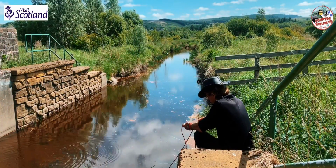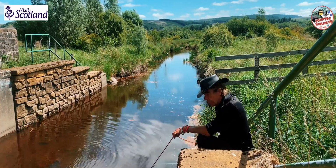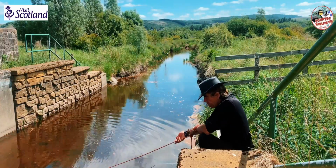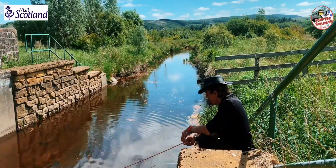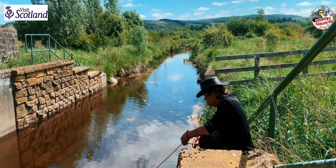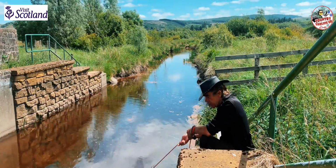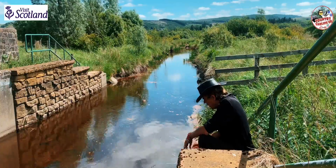You need strong paracord, guys, just in case you get stuck on something. I've even used my car to pull items off the bottom by tying it to the back of the car. There we go. First run across the other side of the bridge. See what we can pick up. There's lots of tins in there where people have thrown the bloody rubbish in the beautiful burn, which is a shame.